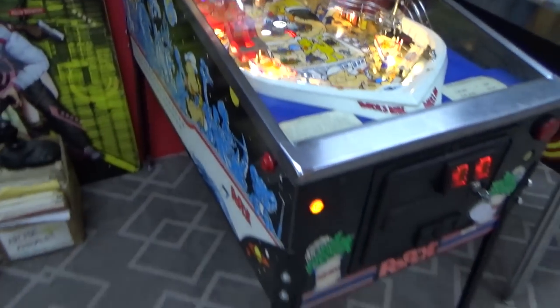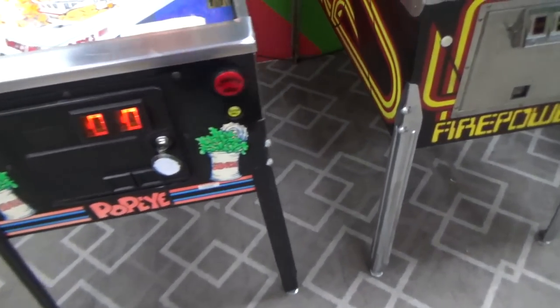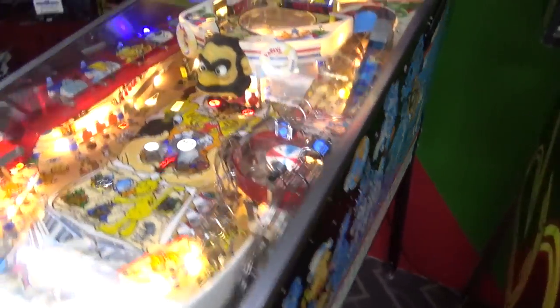Pretty wild artwork. Continues on the front. There's a couple spinach cans. And then on this side, you've got the same thing. Let's check out the back glass.